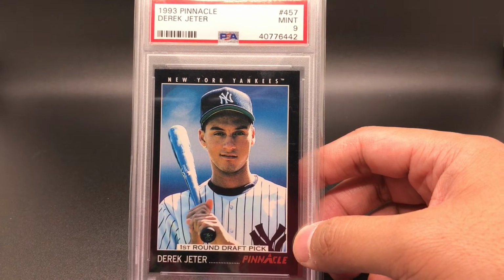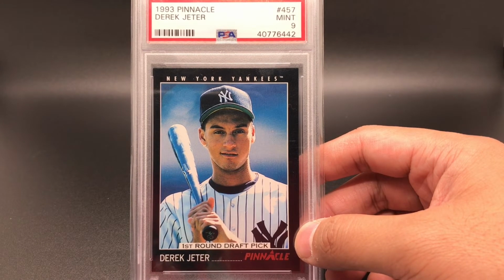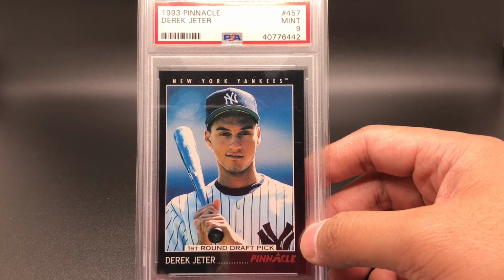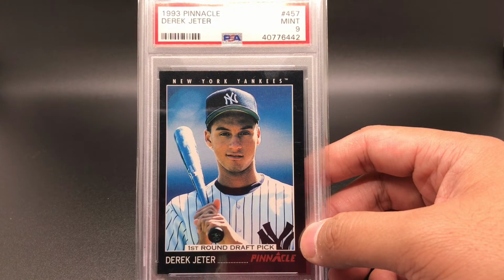And the one card that I still have in my possession that I just sold today is this 1993 Pinnacle Derek Jeter. This is a PSA 9. I sold it for $215. I bought this card back in November at $75 from Melrose Sports Cards. You probably seen it in one of my pickups videos also. So we did pretty well with the sales this week, and now it's time to show you what cards I picked up.